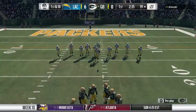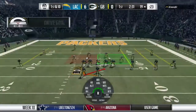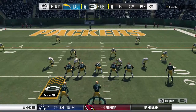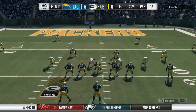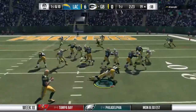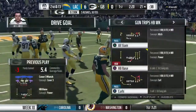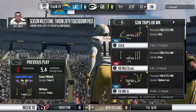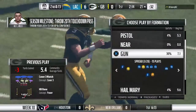And the 8th play on this drive coming up. Here we go. Back to the ground, this time Cook. And he'll wind up losing yardage here back at the 21-yard line. The loss of a full 3 yards, and now it's 2nd down.